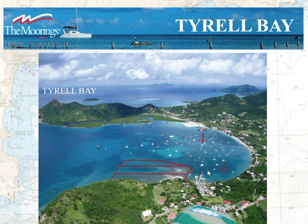For those of you needing to do customs, you take your dinghy and come into the Tyrrell Bay Marina, which is right over here, and then you come into the main building, which houses the customs. Customs hours in Tyrrell Bay are between 8 to 12 and from 1 to 4 in the afternoon. On Saturdays, Sundays, and holidays, they are open between 9 and 2.